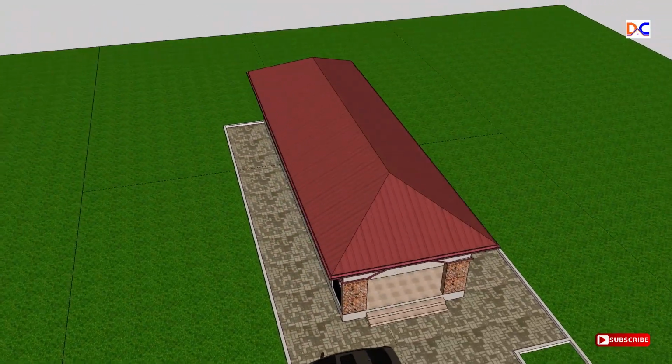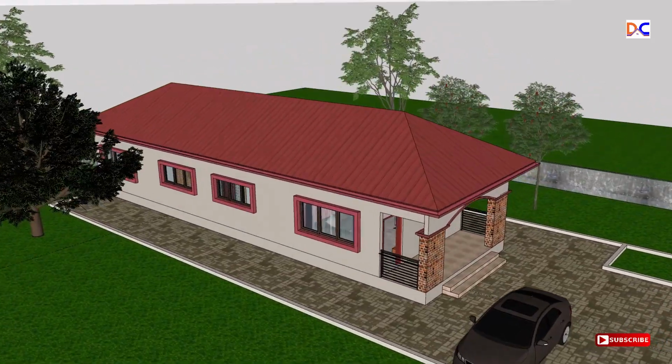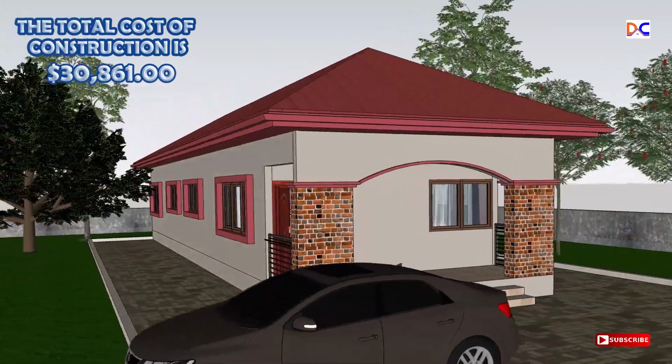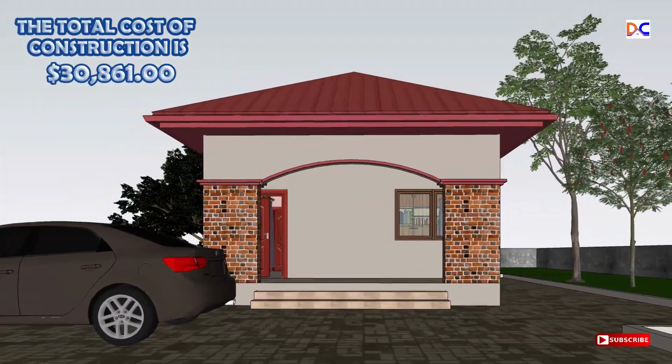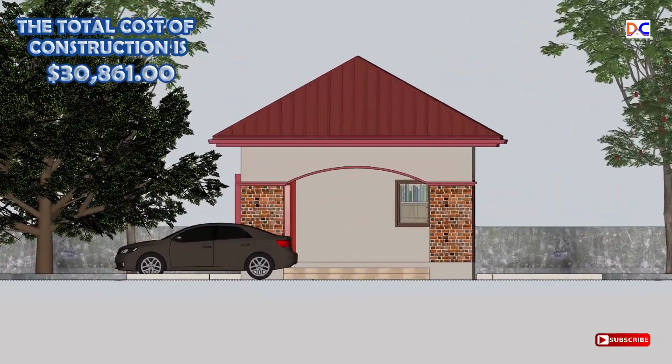The roof style is a simple hip roof. It can also be built on a half-plot land of size 30 meters by 16 meters with enough space for car parking. The total cost of construction is about $30,861.